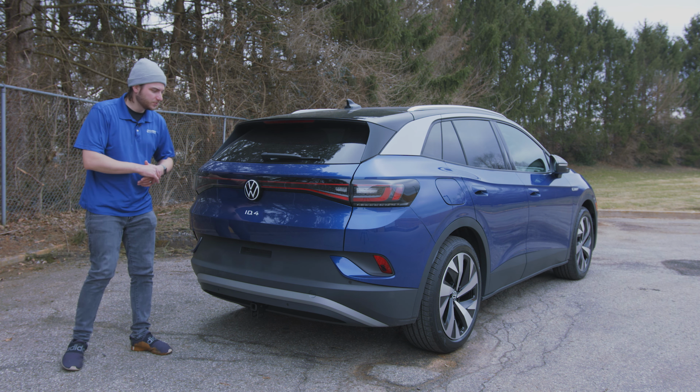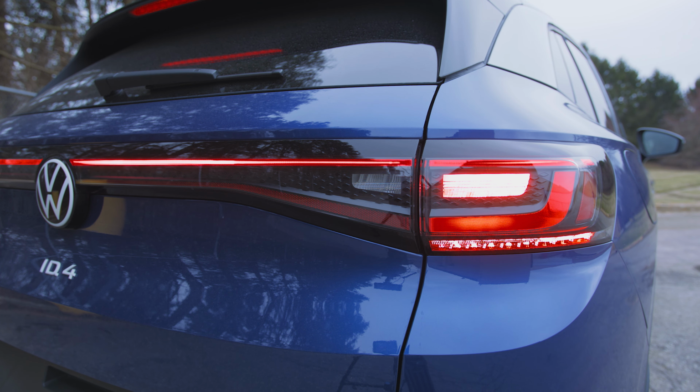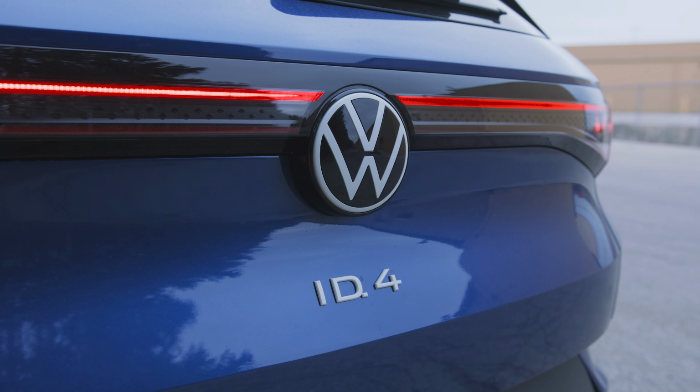So moving to the back of the vehicle, you have that similar look with your taillights that go across the back of the liftgate here with this diamond pattern again. Really nice accents all the way around. LED taillights here. Big Volkswagen badge again. Big ID.4 badging.